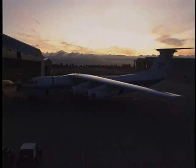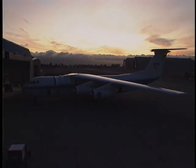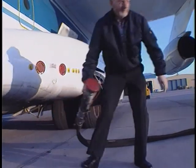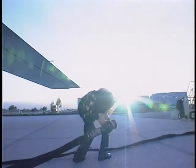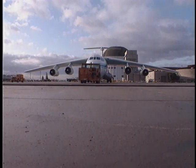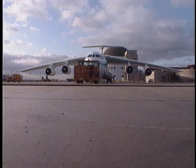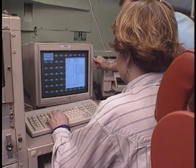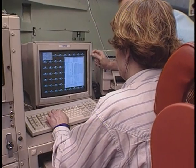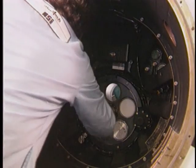It all starts in the early morning on a particular flight day. The ground crew will roll the airplane out at 6:30 and roll it across the ramp for fueling. And by the time most people get into work, the airplane is back in the hangar and fully fueled. The computer people may spend all day pre-flighting their equipment. The telescope is rigorously pre-flighted.